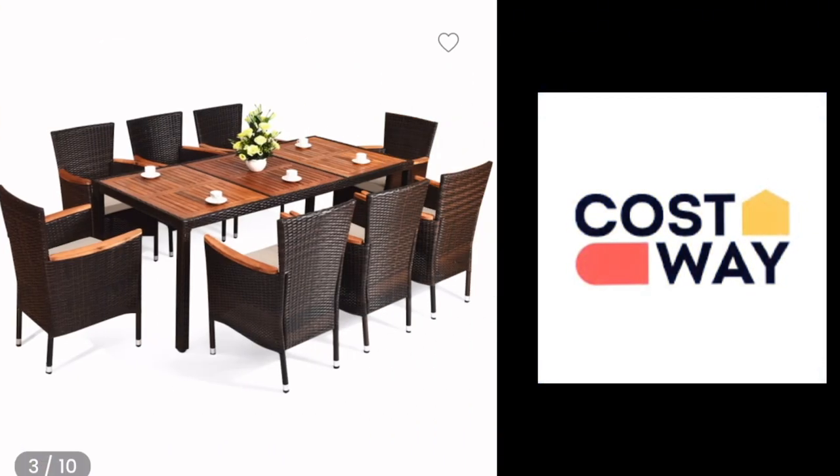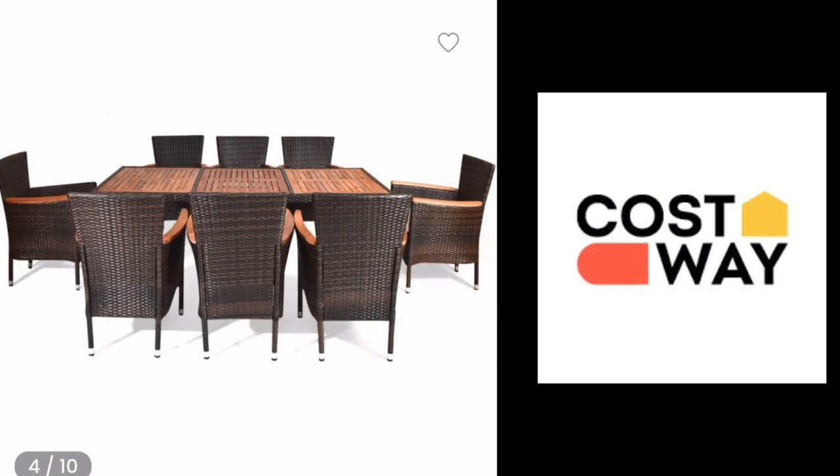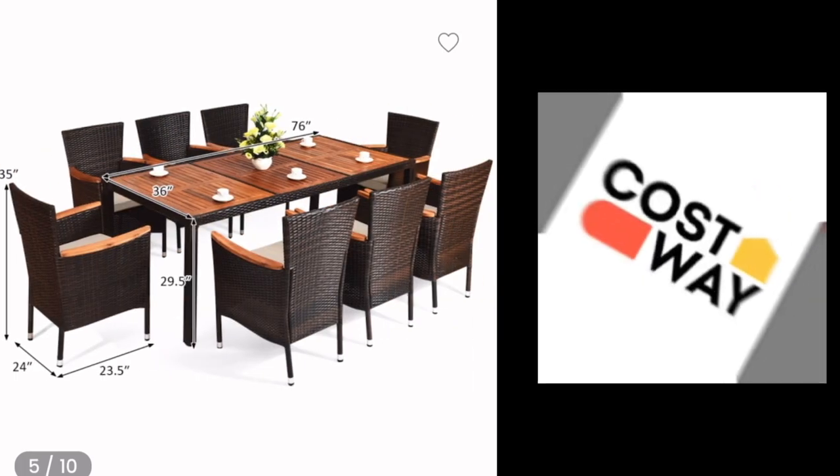If you have seen our video of the patio makeover we did with the collaboration we also have done with COSTWAY with their patio seating set, these dining sets are the perfect match to go with it. This dining set is simply stunning.